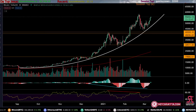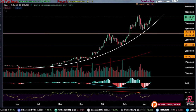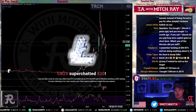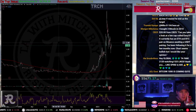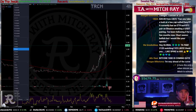Next one. Can you take a look at a low cap? It currently has an ETH and BTC pair on Binance, awaiting a USDT pairing. I've been following it for a few months now.